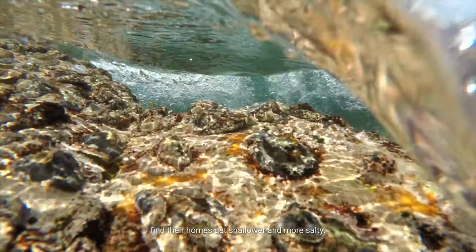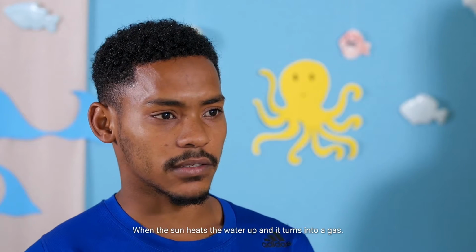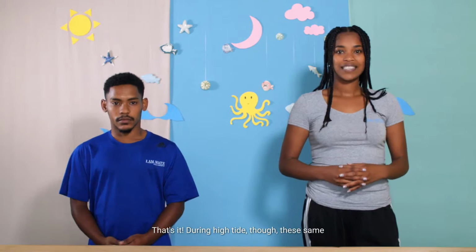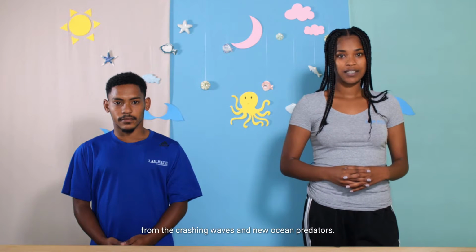and more salty. We talked about evaporation in lesson 1, eh? When the sun heats the water up and it turns into a gas, so there's less water in the rock pool and more in the air. That's it. During high tide though, these same animals need to be able to protect themselves from the crashing waves and new ocean predators. But the high tide brings them fresh oxygen and food.